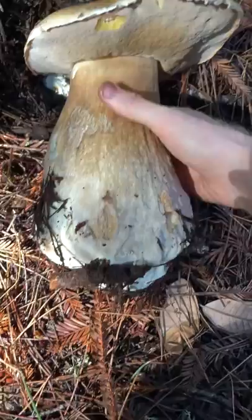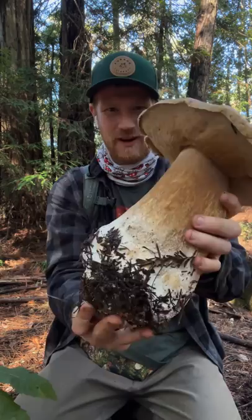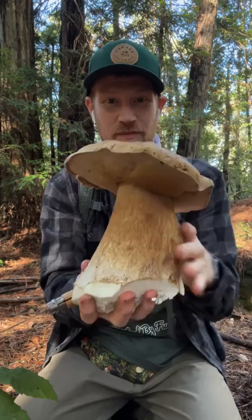Oh yeah. Whoa, this is seriously one of the biggest porcini I've ever seen in my entire life. Look at how big this thing is. It's an absolute monster. Not bad. Pretty good for a big mushroom.